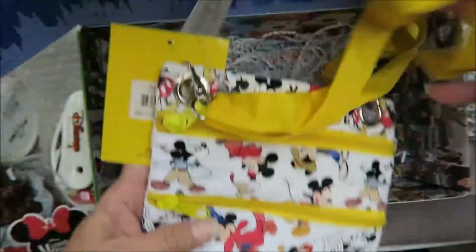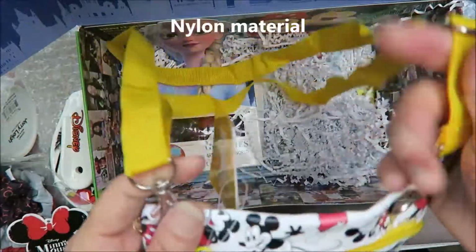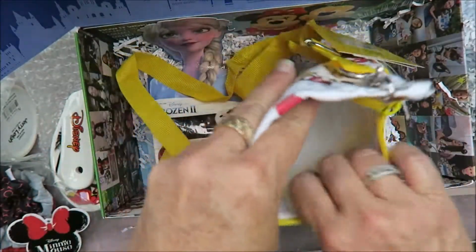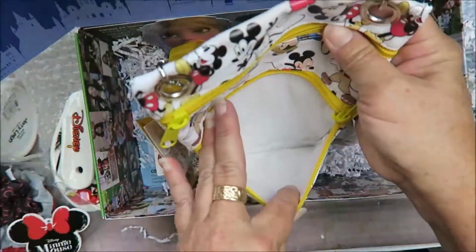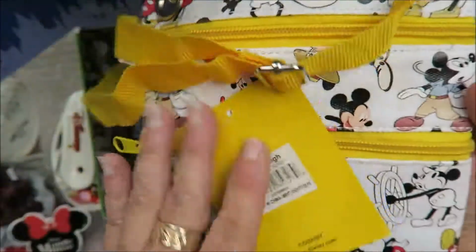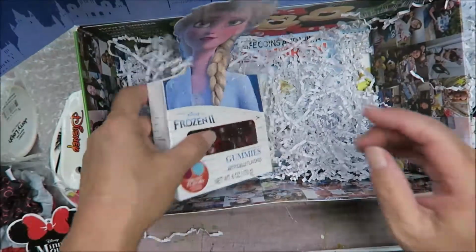Oh, and then look at this cross shoulder bag. And it's 90 years Mickey. Cute. What type of material is this, like vinyl? I don't know. It's not vinyl. It's like seatbelt material-ish, or backpack material. It has the pocket here, and it's lined. I almost feel like it's so things don't get wet. And another pocket, good size. And then look at all the different Mickey characters. So it is a true original, it says.